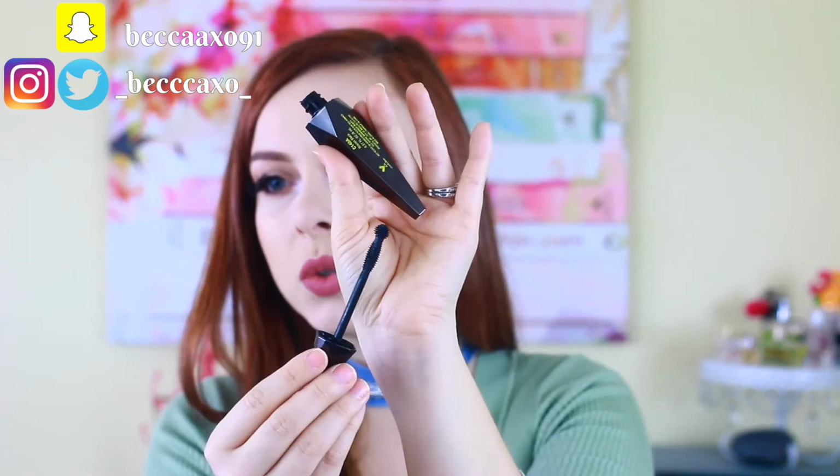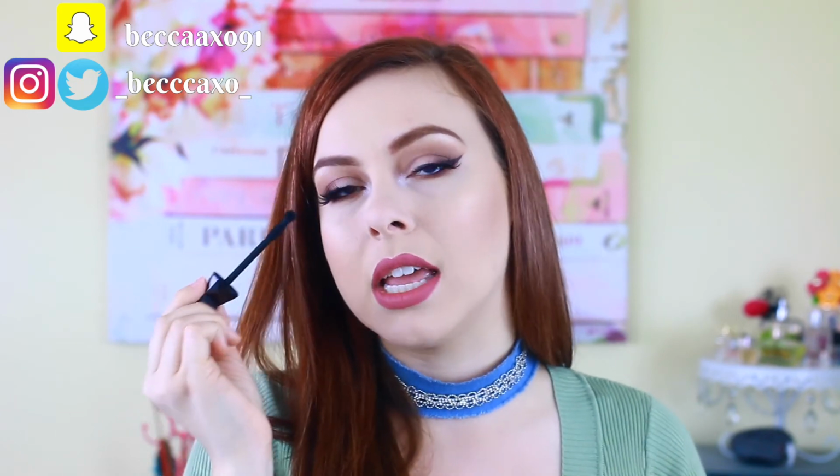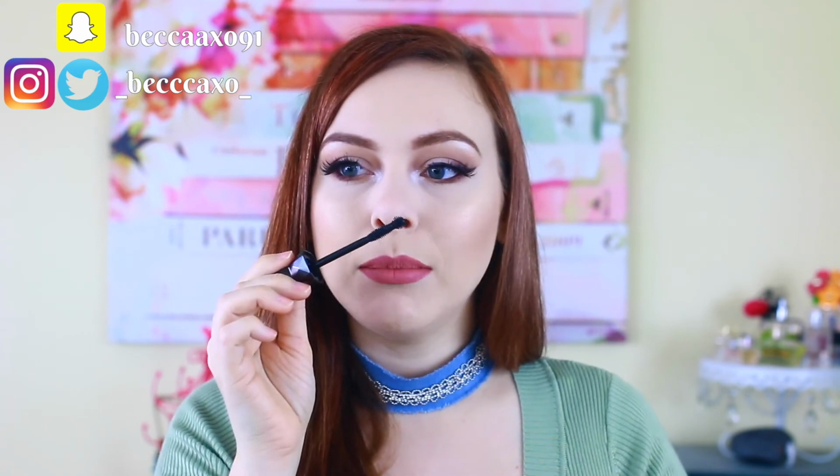Now, I was really excited about this because I haven't tried drugstore mascara in a long time. I love the packaging. I think the packaging is so cute. That is what the wand kind of looks like right there. It's got a little ball on the end of it, which I thought was going to be really good at getting in the inner corner of the eye and stuff like that. But honestly, I'm just not the biggest fan of this wand. I almost always stab myself in the eye when I'm applying this mascara, and it hurts. Like, these bristles freaking hurt. So I don't like it.